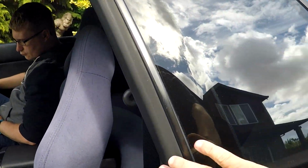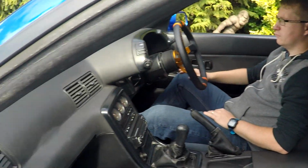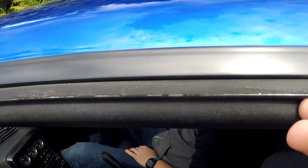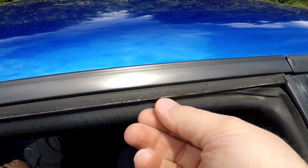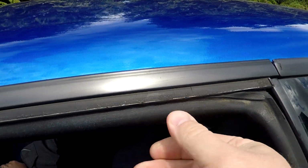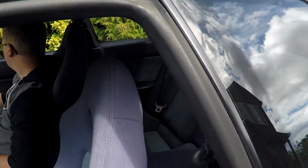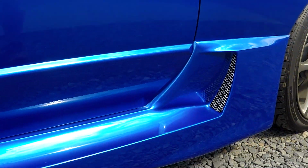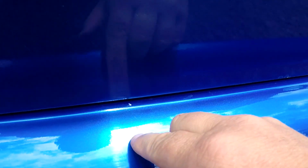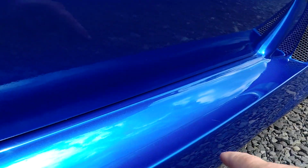Again, I've got new rubber for the windows here. I don't have this little piece here, and that's why I didn't put the new gaskets in yet, because I think you might have to remove that piece to get this piece in. So you just need to find that little piece if you need to. But overall, nice looking car, looks good. You can see some little chipping right here, little scratch right there.